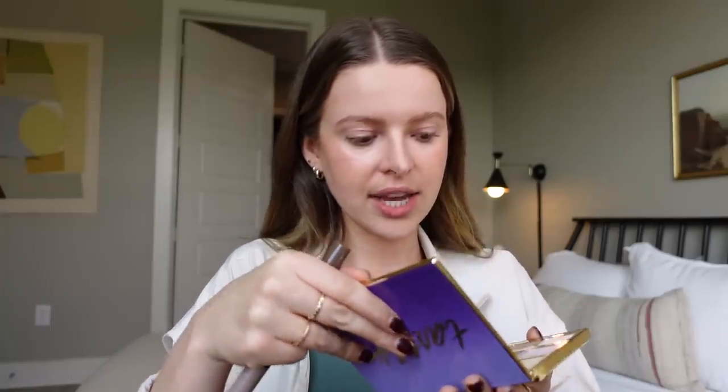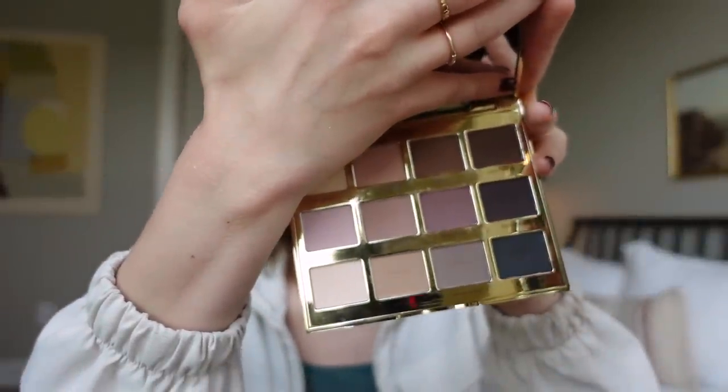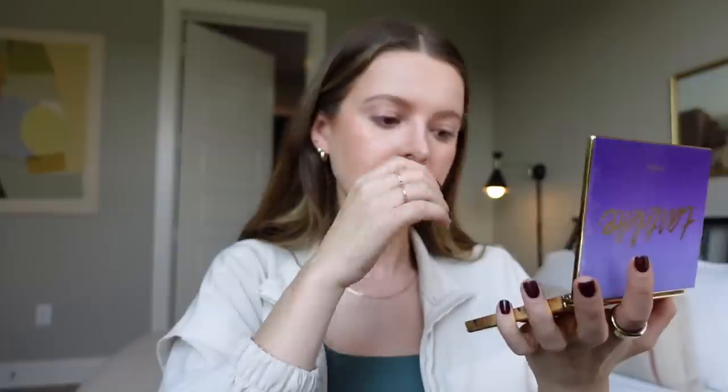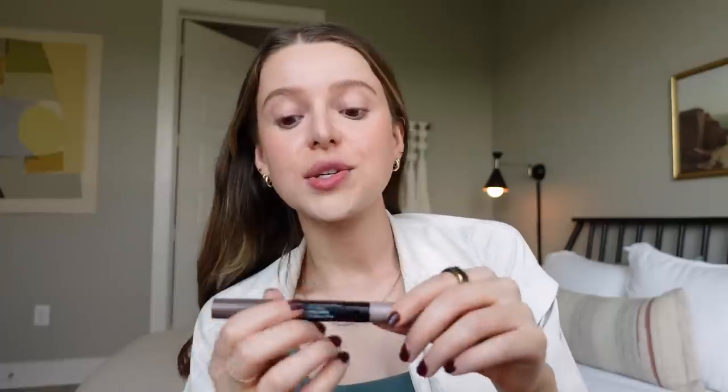Okay, help me decide what to try for eyeshadow today, because I got this. I've been really wanting more matte eyeshadows. A lot of mine have a shimmer. So I got this from Tarte. This is the Tartelette, the Amazonian Clay Matte Palette. The colors are so pretty and neutral, but I also, did it just fall? Where'd it go? I also got this Bobbi Brown.